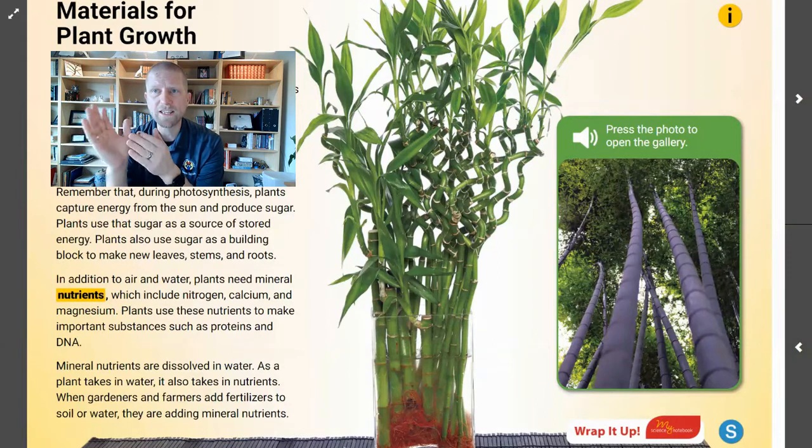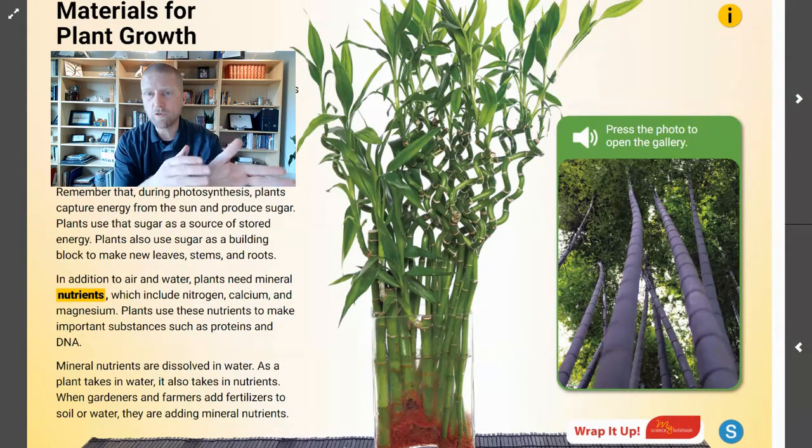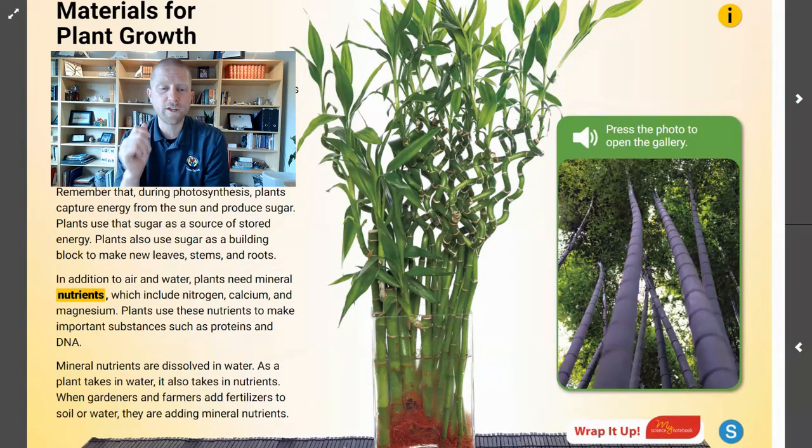Because the plant needs mineral nutrients, it does not need soil. It needs nutrients, and mineral nutrients are dissolved in water. So as the plant takes in water through its roots, it's also taking in nutrients. When gardeners and farmers add fertilizer to soil or water, they are adding mineral nutrients to the soil and water, and that is what the plant is taking in order to continue to grow.